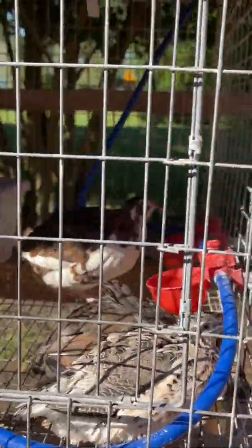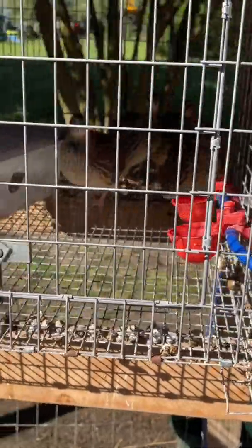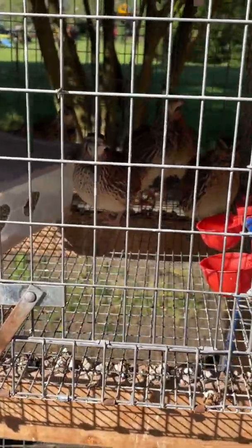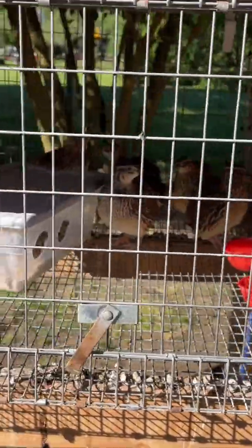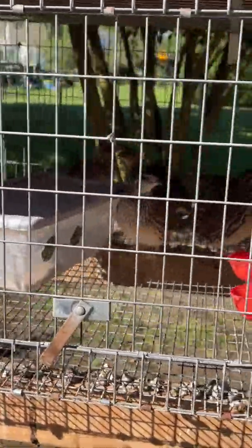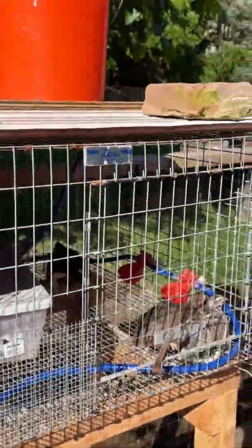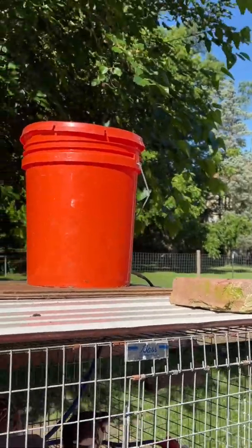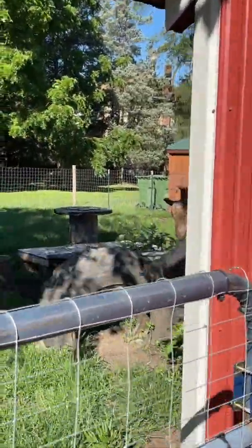Over here, it's the Kachernix quail. These were inside, but it's so nice out. Moved them out here. They're on a feeder in the middle I made because they weigh so much. And then waterers, which are hooked up to that blue line, which goes up to a bucket. It's gravity fed. So that's real easy to keep.